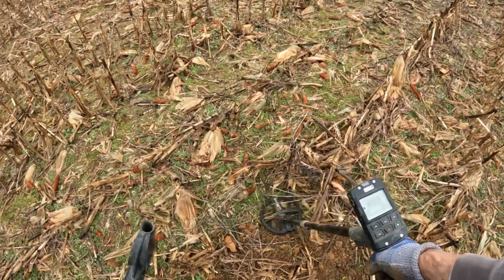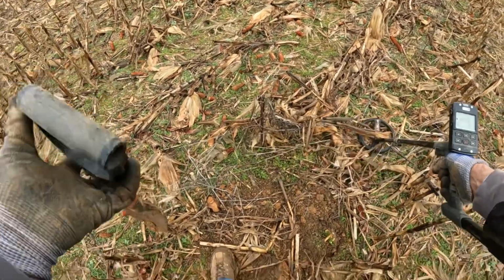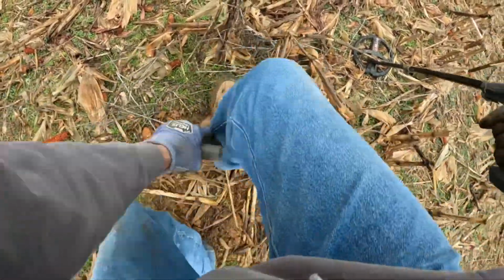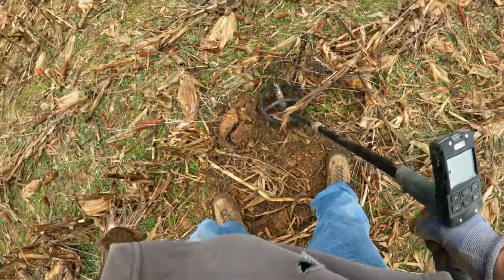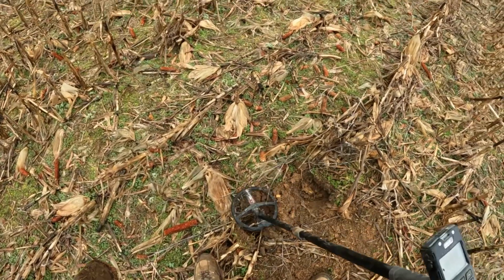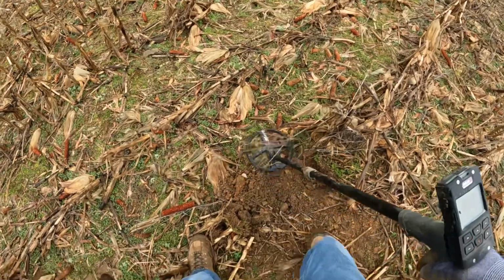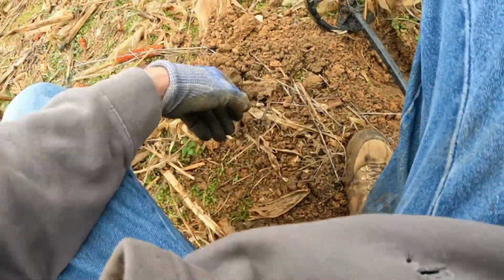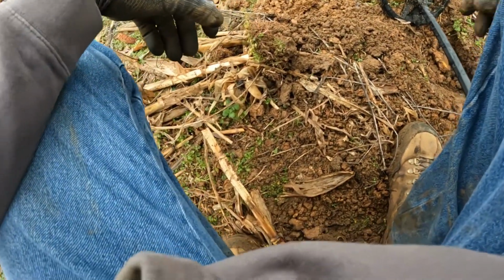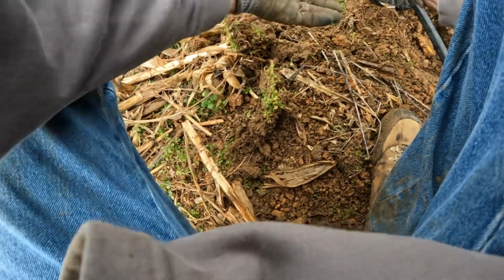And I'm getting a 50-something signal right here beside it. So let's go ahead and pop this up out of the ground. May not be anything, but it's really hard to tell. Still reading in the 50s. We're gonna have to use the coil to pinpoint with. Some of this stuff out of the way. Not in there. All right, got it in my hand.